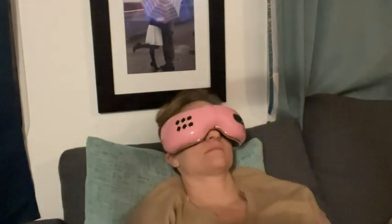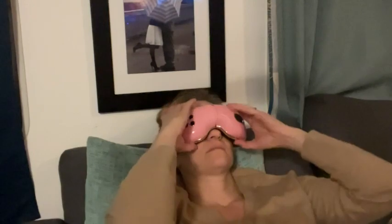I did have to move it around a little bit just to get the right fit. Obviously, everybody's face shape and size is different, but I was able to get a comfortable fit for it just by making some minor adjustments even while I had it on.